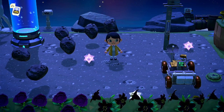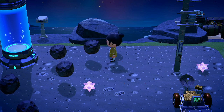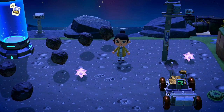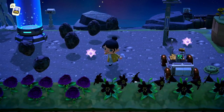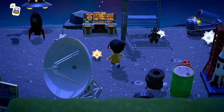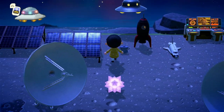I am in shock right now. Oops, I shouldn't have done that. Oh, holy cow. Look at the little... How many custom design slots have you used? Oh my gosh. Okay. I've never even seen this. There's my little spaceship.